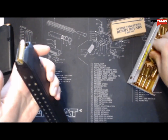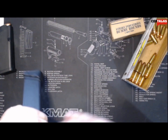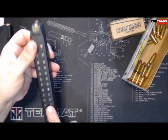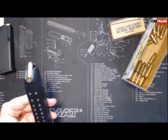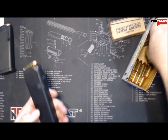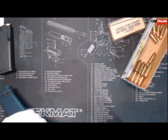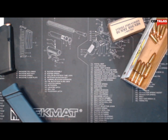Oh boy, so that's what, 17? Some of these cheap ones, the rounds will actually tend to bind up, like the follower will bind up somewhere kind of in the middle, and that's kind of halfway what I'm expecting. Maybe not on the loading process, but when I'm actually firing this, I kind of expect it to maybe jam up in there. Oh wow.